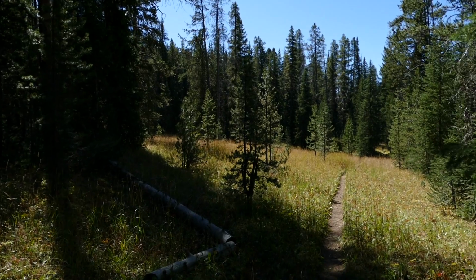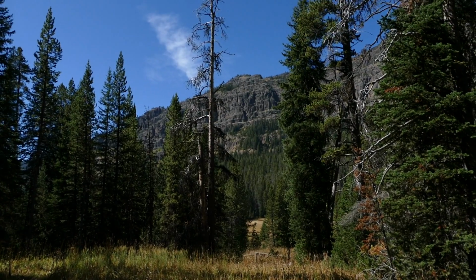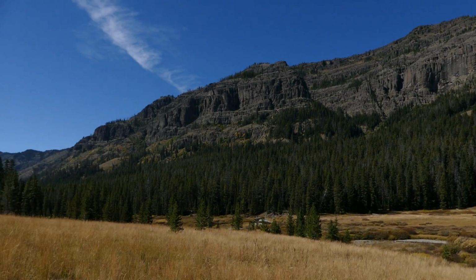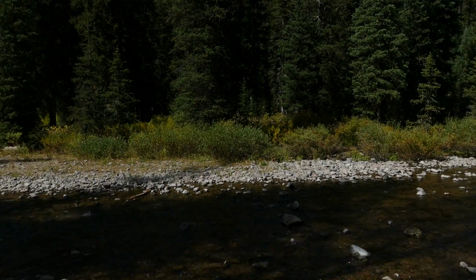And it's definitely, the whole valley's necking down, and you're getting to be in more forest than you were. And then you go ahead and you cross the creek again. And when I say cross, I mean ford. And once again, I was able to get lucky.